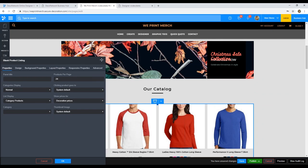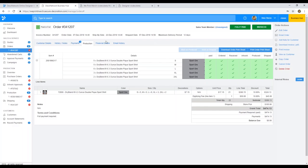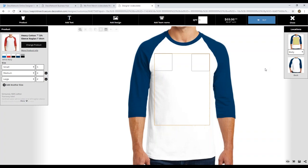I don't even know how to begin to explain, just a few years ago before DecoNetwork existed, trying to put all of this together. One, the business hub. How are you going to recreate this from scratch? You just can't. And then the website, pulling in those rates, pulling in those prices, trying to manually code all of that, it would be an intensive and expensive endeavor for sure.